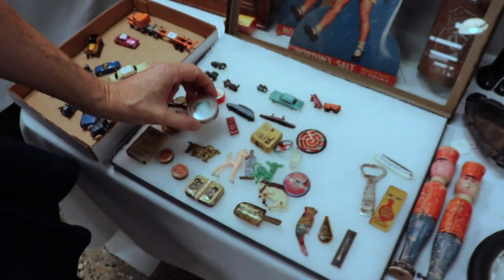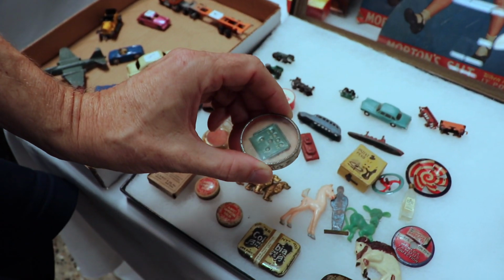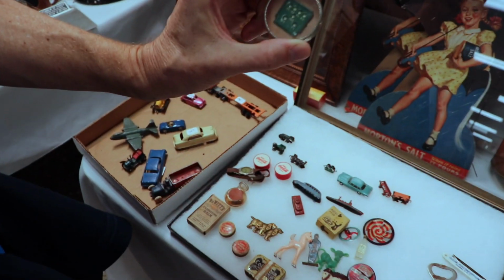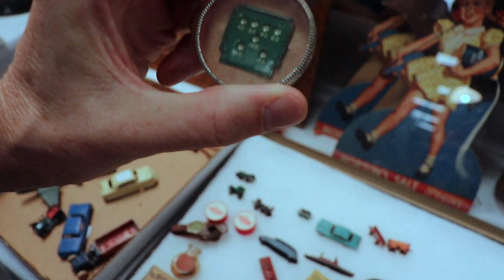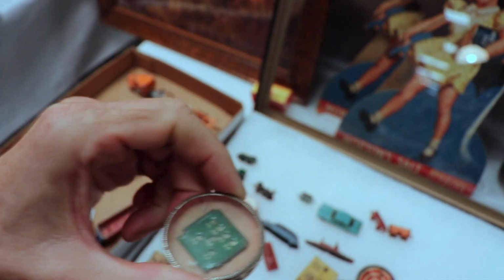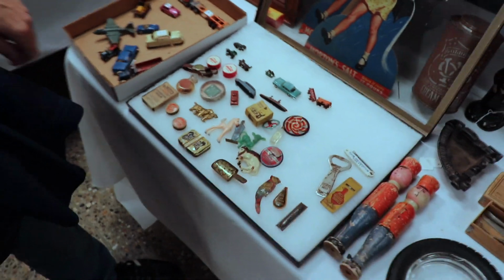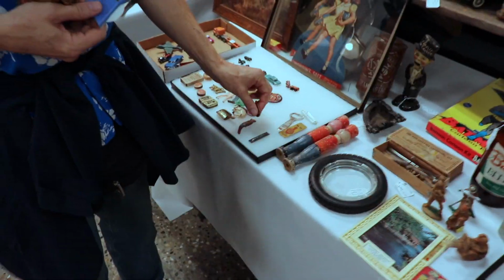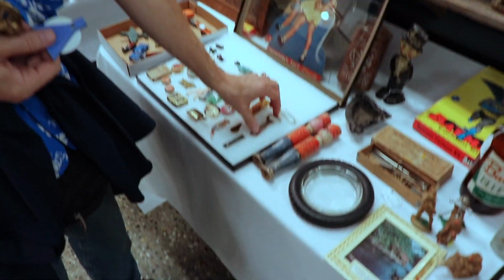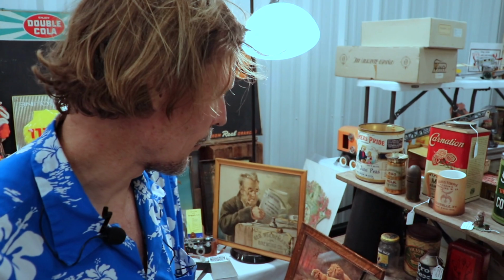Oh yes, Cracker Jack and penny toys. Dexterity puzzle. Try to get the balls in the little thing. Not so easy to do. Let's see if I can get any of them in there. Oh, there we go. Nope, I give up. Children were more patient at that era of history than they are now, I think. Or they didn't have anything better to do, I guess.